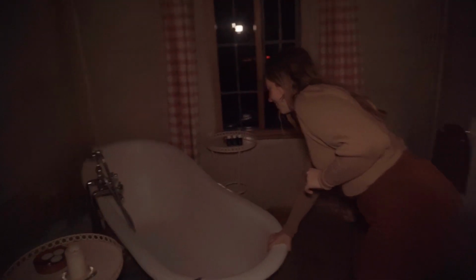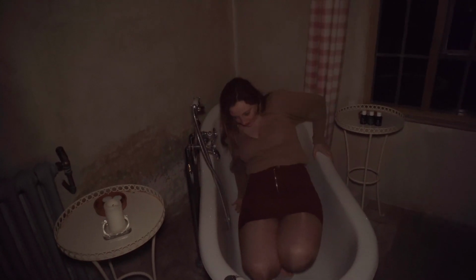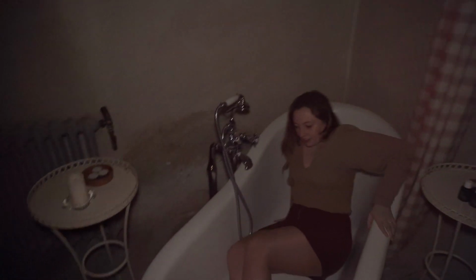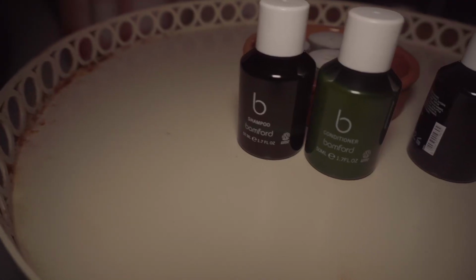So we'll head on through to the final room now in the property, which is the bathroom. Look at our big bath. Yeah. Obviously I will get in. Where do they get the hot water from here? Don't know. Nice and big, isn't it?